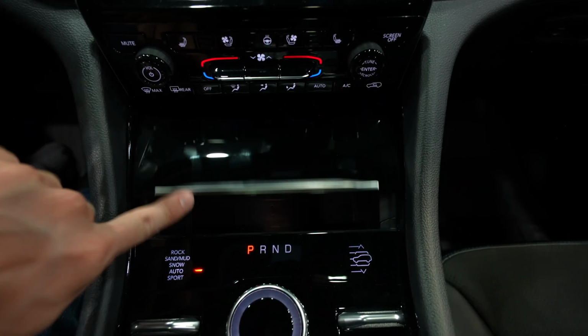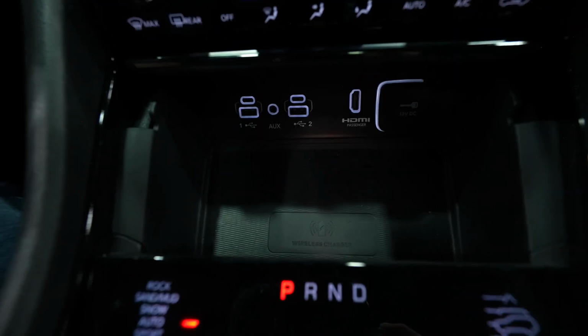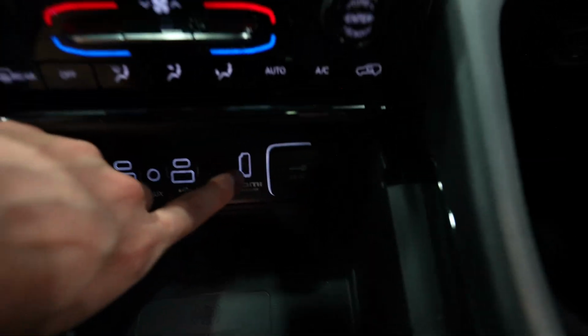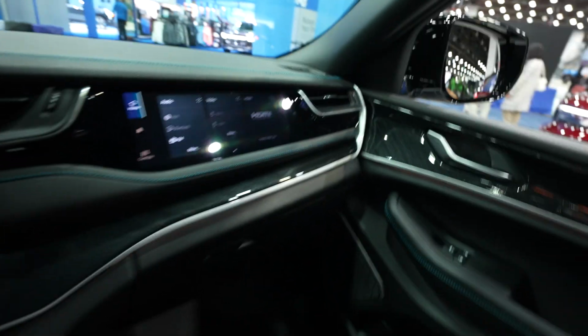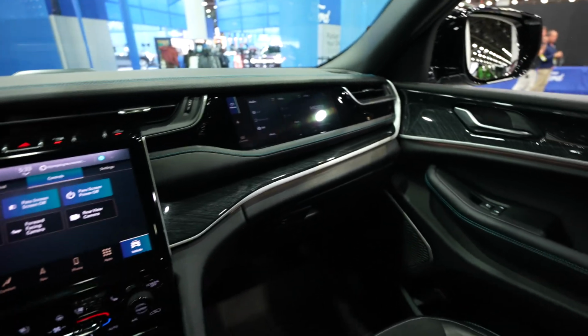Push on this silver gloss bar, giving us access to 2 USBs, 2 USB Type-Cs, an auxiliary jack, an HDMI plug, and a 12-volt outlet. That HDMI plug goes to this screen right here. So if your rear passenger can somehow manage to fit an Xbox or a PlayStation in here, they are good to go. Wireless charging mat's gonna be right there.